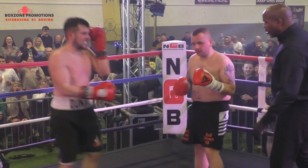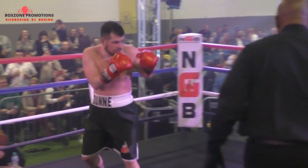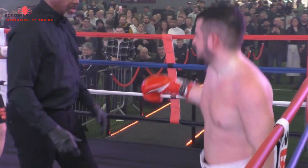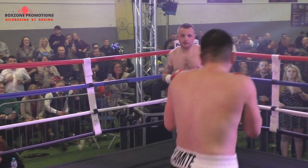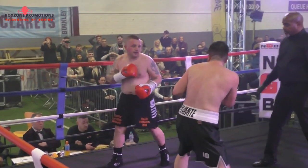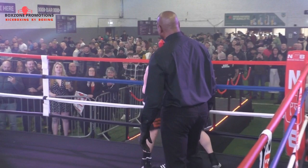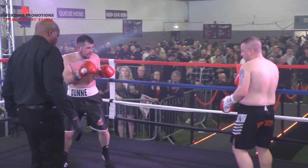Hooking punches to the body from Anderson. Dunne looks for the jab cross, but that's a slip and a spin as he threw the left hook. Anderson waits and then throws the heavy right hand as Dunne comes forward. Dunne left and rights of his own. As I said, neither man worried about defence here. Both just looking to get the big shots in.